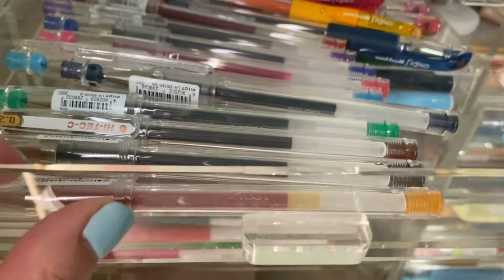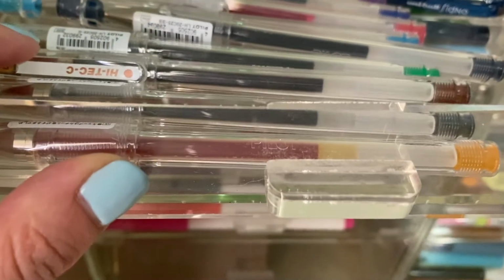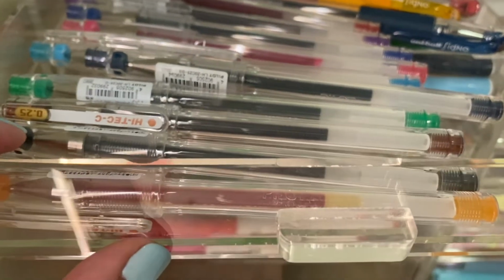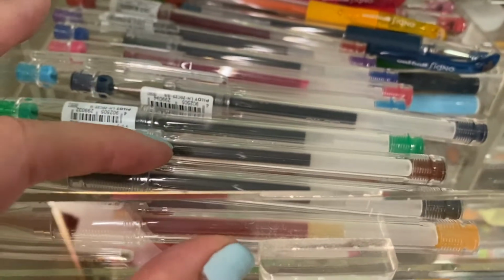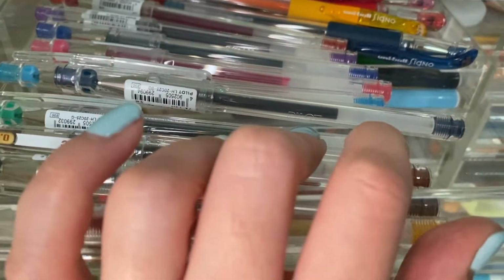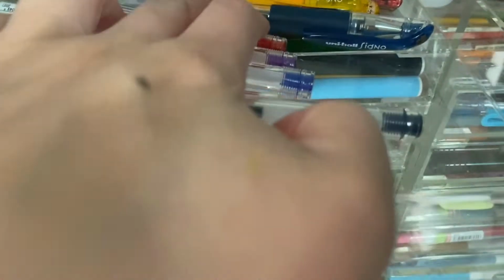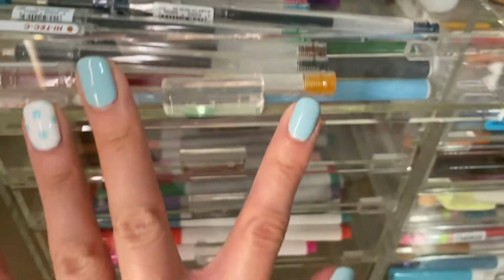But I have a shelf drawer here now for all my Pilot pens. Well, this is my Pilot High-Tec-Cs. They're 0.25, my super fine tips. I have them out the front so I can get to them easily. Then back here I have the Uniball Signo. I love these pens. They are so super smooth and easy to write with.